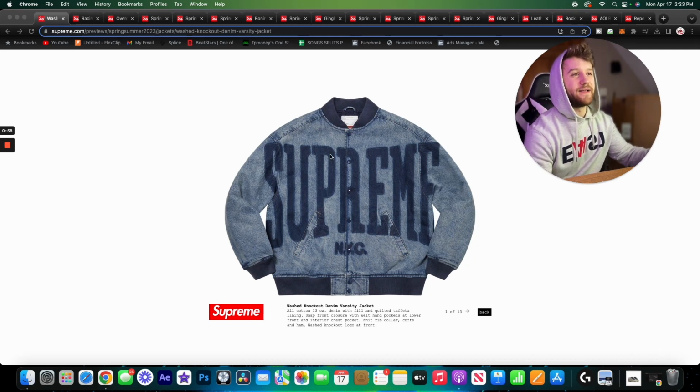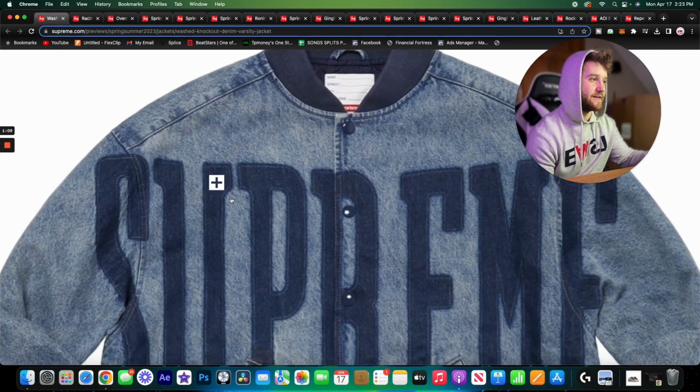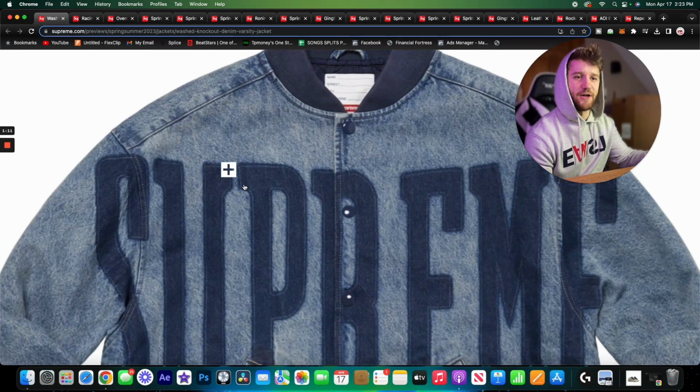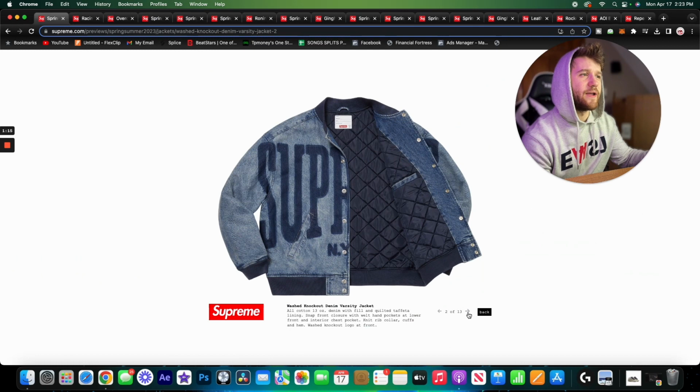We had this big logo on top with the Supreme NYC. And I'm actually not sure how they did that. It looks like it's stitched in there, but it also just looks like that part is dyed. It doesn't look like there's actually anything stitched on there. So I'm going to be very interested to see more images of that.